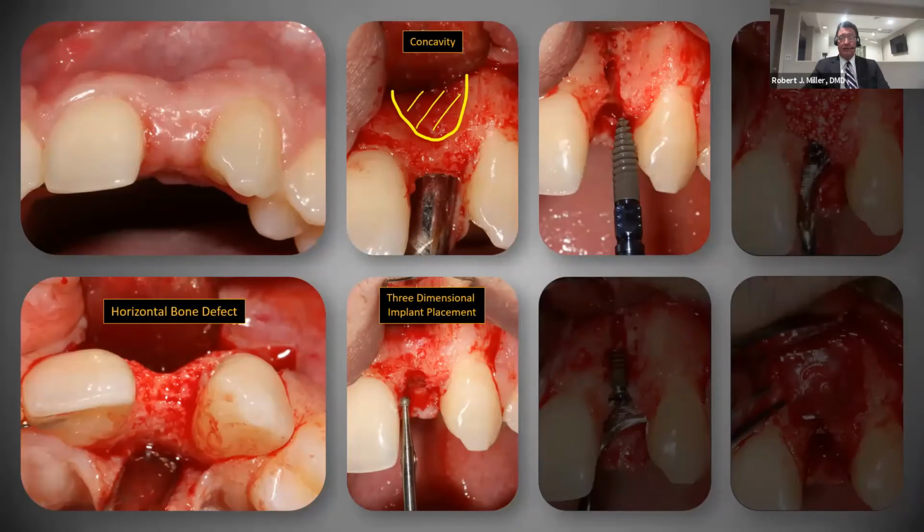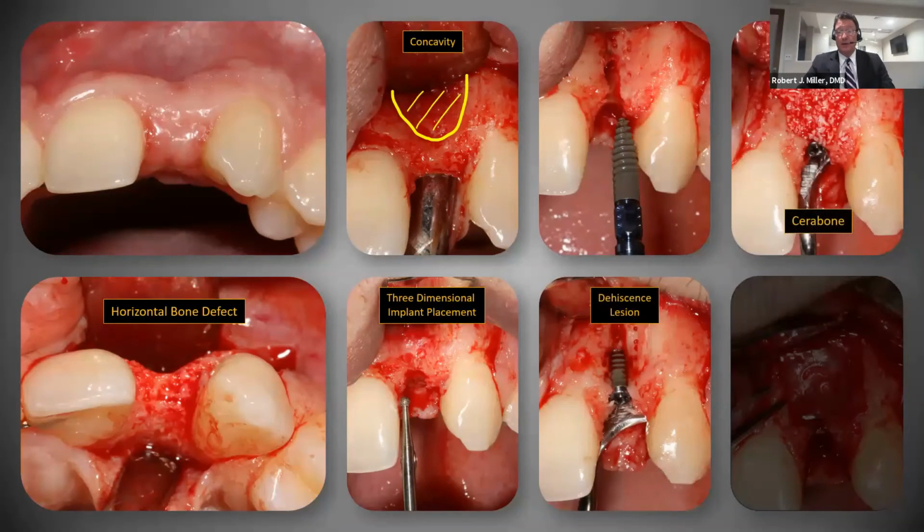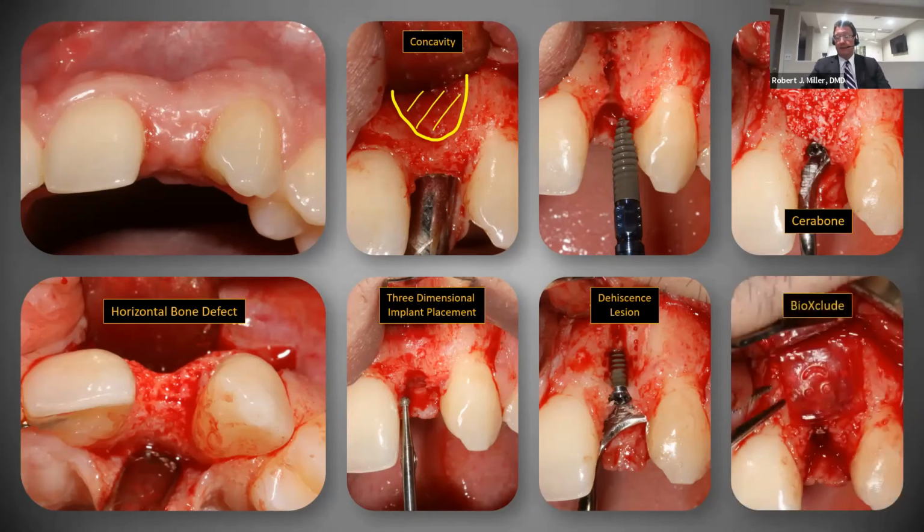So when I actually fabricate the osteotomy for my dental implant, you can see here in this slide that we're going to have a dehiscence lesion. So what I did was my cortical perforations prior to placing my dental implant. Here's that dehiscence lesion that we were definitely expecting. And in this case, what I used was a xenograft, the Cerabone xenograft, to augment the buccal aspect of position number 10. Ultimately I placed my BioXclude membrane on top of that.